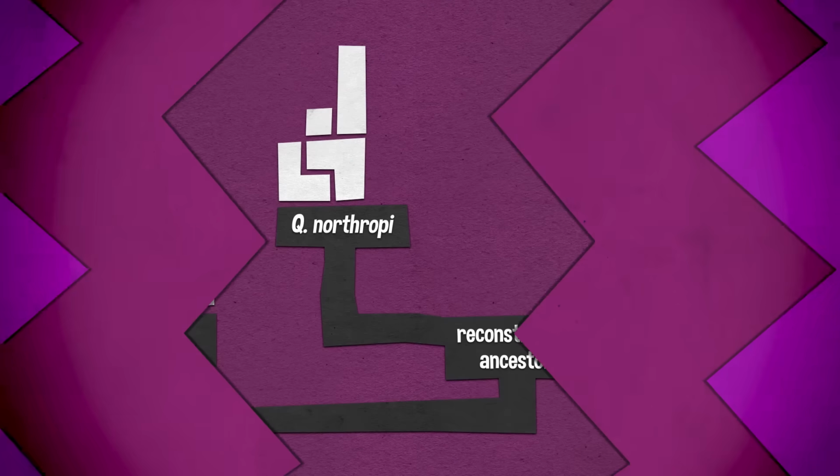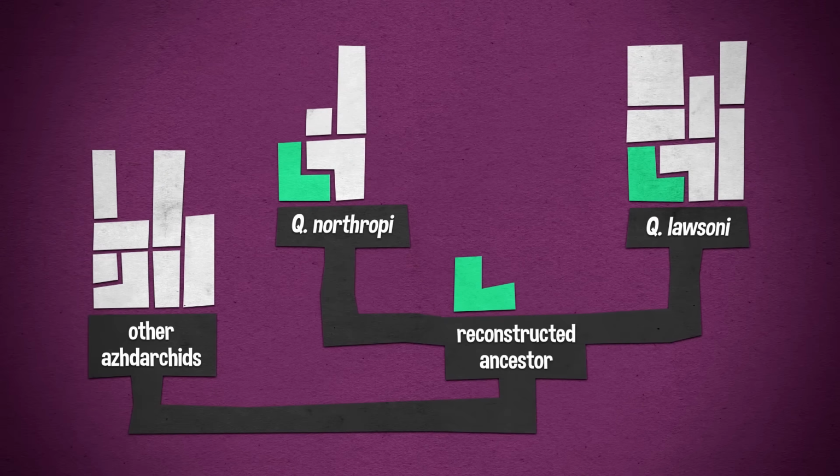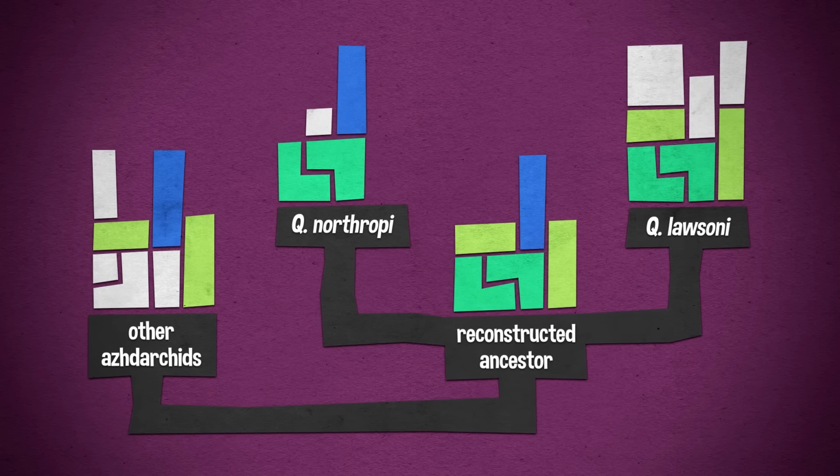Andres stepped around this problem and used phylogeny directly. He said that, well, these are the proportions of the animal that Quetzalcoatlus, Northropi, and Lawsoni evolved from, so their bones would have been starting from this baseline. This is called ancestral state reconstruction, and it's as good a guide as we're going to get in the absence of Azhdarkid juvies.